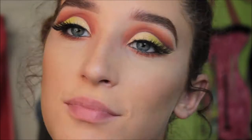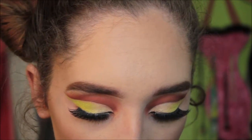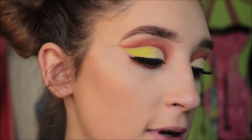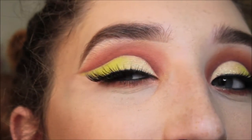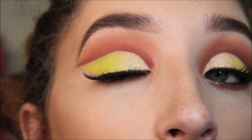Yes, okay. I kind of like it. Alright, so here is the look with the lashes on. And I did use these Faux Mink lashes by Ardell in style 811. And this is kind of what I came up with. So I don't know if you can really tell the glitter. Let me zoom in a little more. So here's the glitter on it. I think you can see it. I'm not really sure. But yeah, this is the look that I came up with.